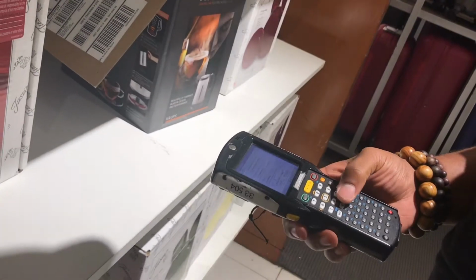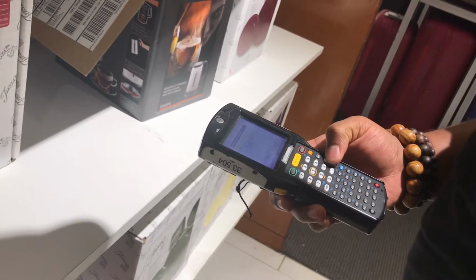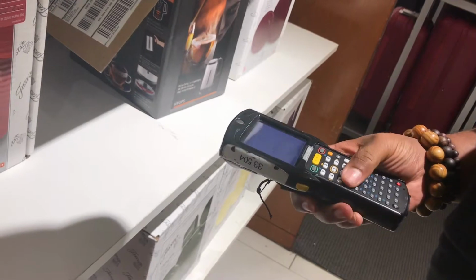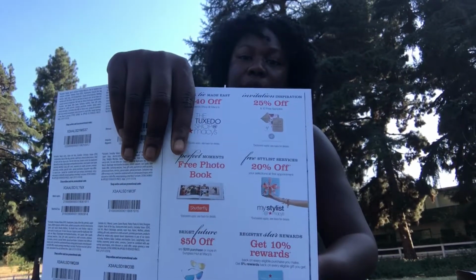It really doesn't matter, but it's like 20% off of clothes, 10% off of jewelry, things like that. Here's the free photo book coupon that I was talking about right there. So they have a lot of cool stuff in this thing. Ooh, we blowing, honey, we blowing.